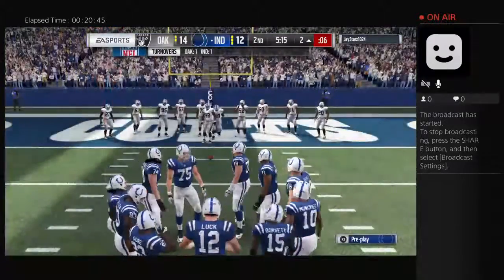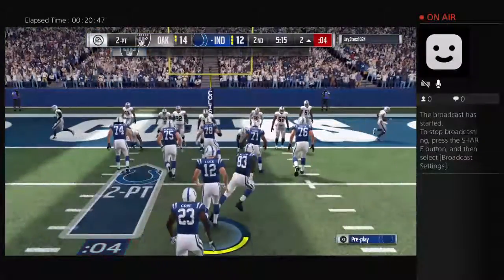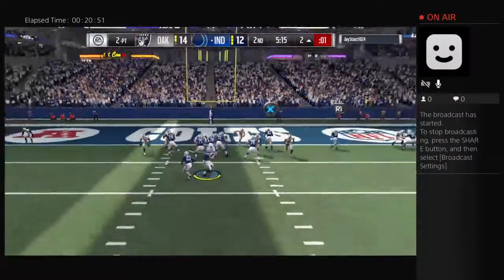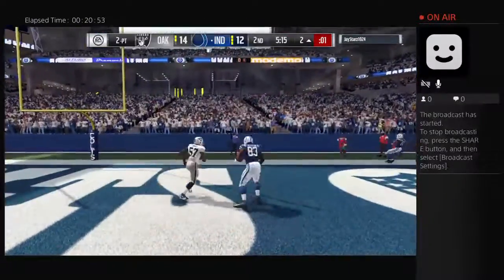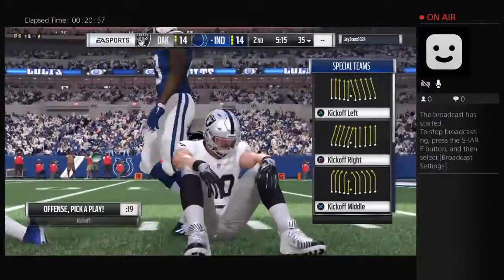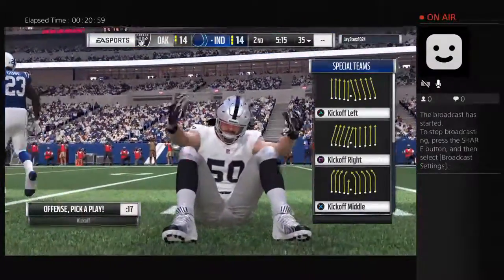And they'll get set here looking for the two-point conversion. The play clock's running down. Luck will try and throw for it. Goes right side. And he's got it. So they went ahead and went for two to tie the game, and it works out.